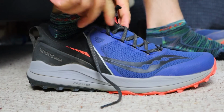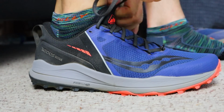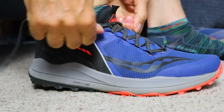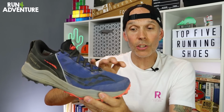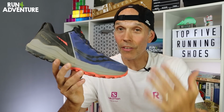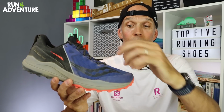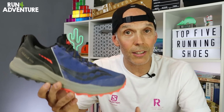It's got a great fitting upper on my foot shape, so really well held around the midfoot with that gusseted tongue and well locked into the heel. But it gives you quite a nice volume in the toe box, and especially for distance, because over those types of distances your feet can expand and swell quite a lot, and it just felt nice and airy and roomy in the toe.